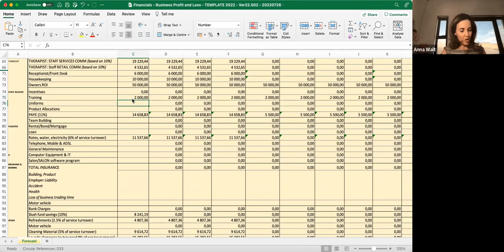Okay. Uniforms. Again, you're not buying uniforms every single month, but you might need a uniform replaced, or a new staff member, etc. So after your initial purchase of uniforms, you want to allocate some money aside every month to be able to save. So let's just put in 1,500 there.